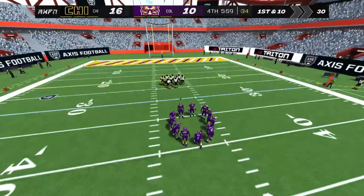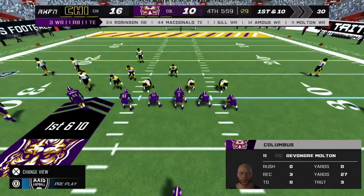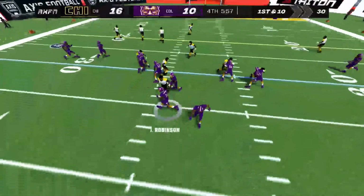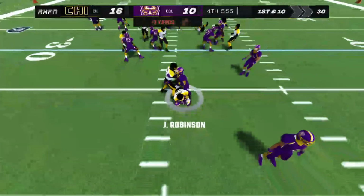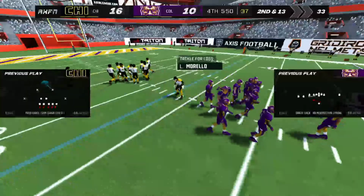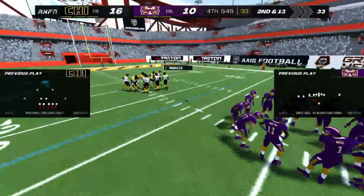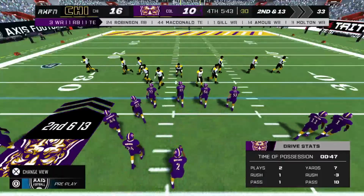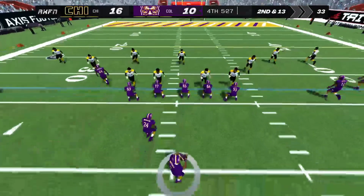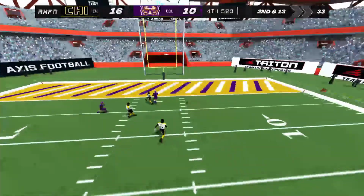That play really caught the defense off guard. I'm not sure what they were expecting there on first down, but it wasn't that. Go! Hands it to number 24. Second down. The tight end lines up on the right side. Sends a pass. Incomplete pass.